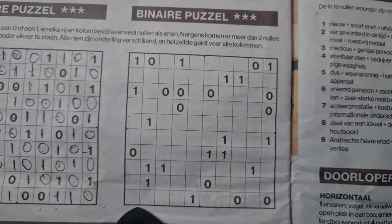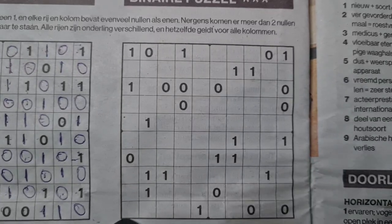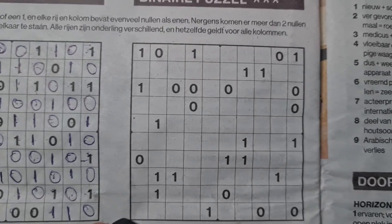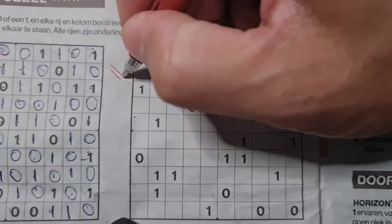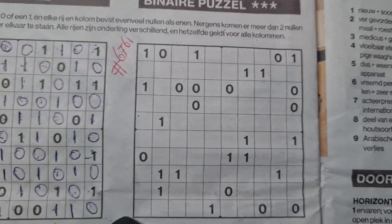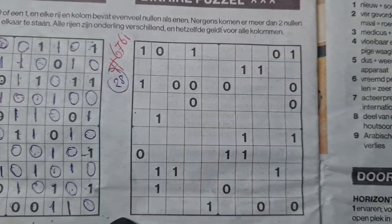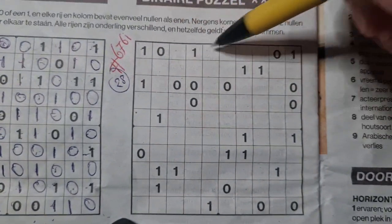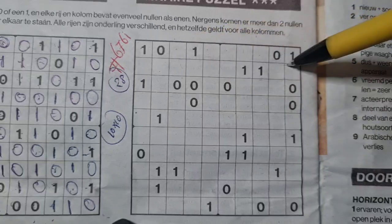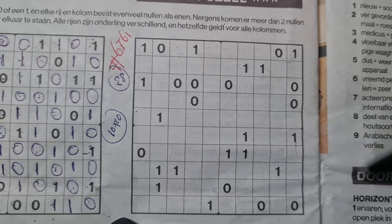Binary puzzle number 6761, I believe. Yeah, 6761. Before I start, I always count the printed digits, and this one has 28 printed digits. And what kind of binary puzzle is this one? Let me count the boxes. 1, 2, 3, 4, 5, 6, 7, 8, 9, 10. 10 by 10. That means in a row or in a column, there are always 5 ones and 5 O's.